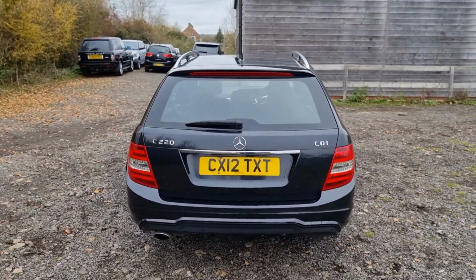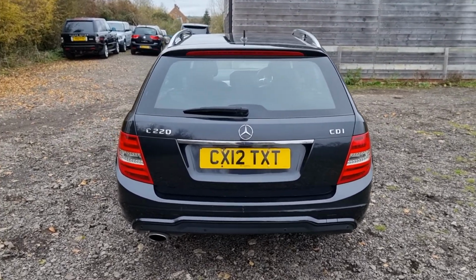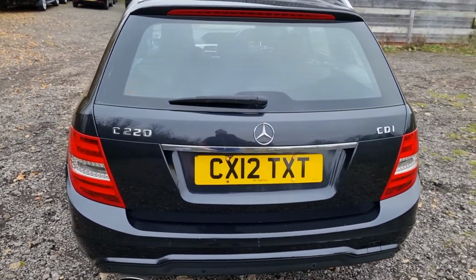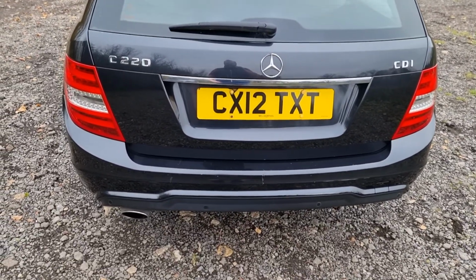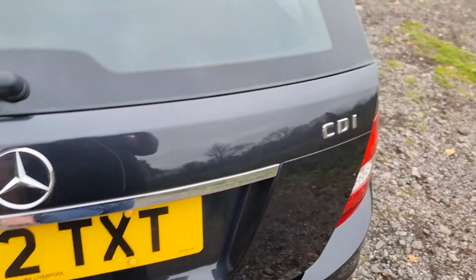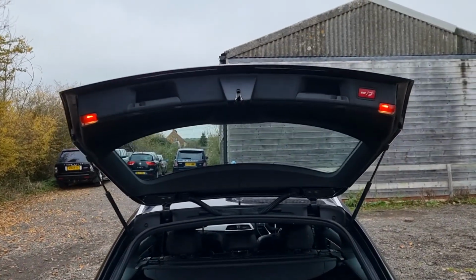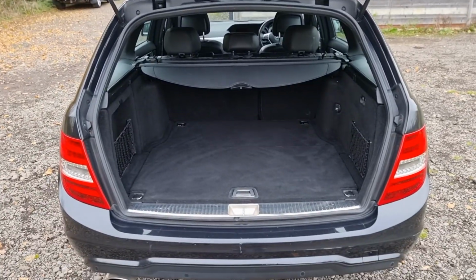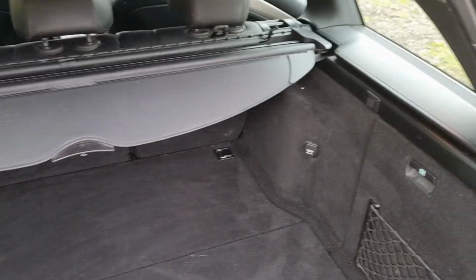I think these are really smart as an estate. This thing's really economical. I've probably done about 700 or 800 miles in this car, and that's just like a tank and a quarter. Really good. We'll cruise happily on the motorway at whatever speed you like. It's got the powered tailgate, which works flawlessly. Really clean in the back. No signs of any pets or anything like that.